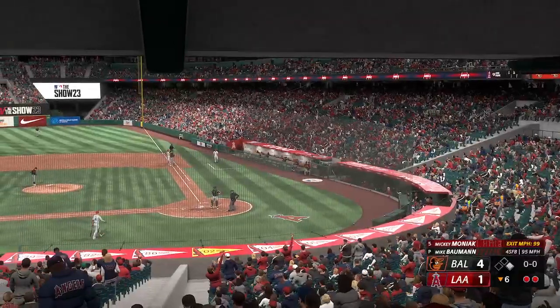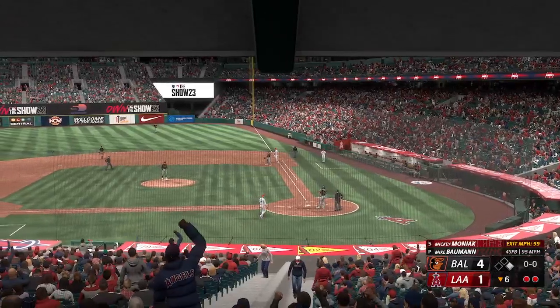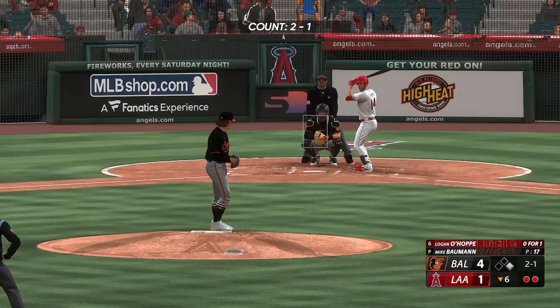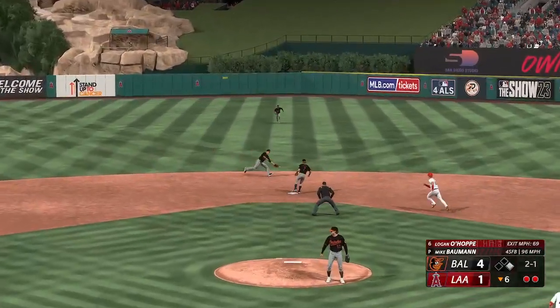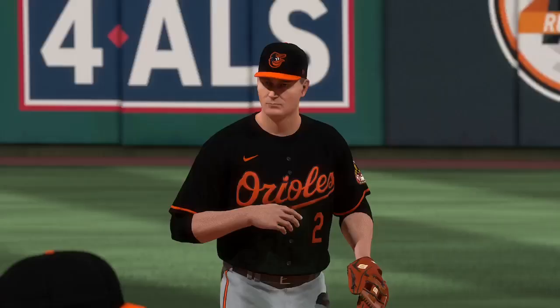Now just kept it simple. Played pepper with the middle of the infield and took it back where it came from. And there's just no one there to knock it down. So two down, and now the catcher comes up to hit. Logan Ohapi. Back to the mound. On the run, throw to first. That's the inning.